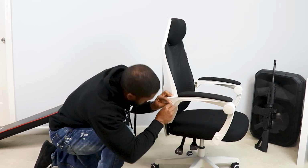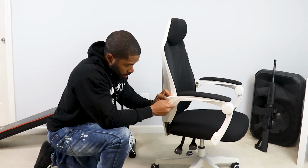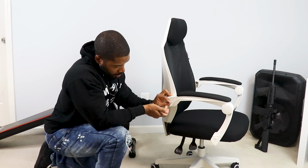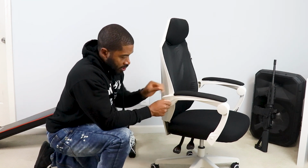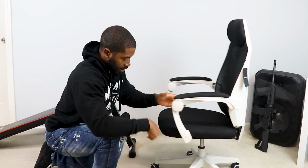So going to start right here, being our start point. And that's about 3/4 turns. All right, we started here. It's about a quarter, half, 3/4 turns, close to 3/4 turns right there before it tightened up. And this one down here is not loose. So let's test this other side.